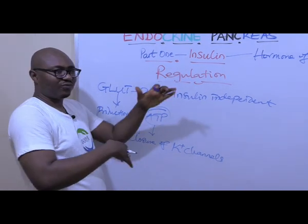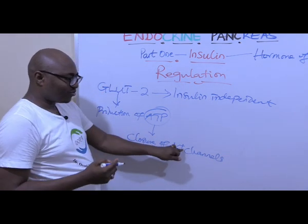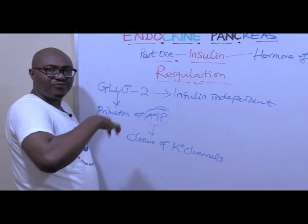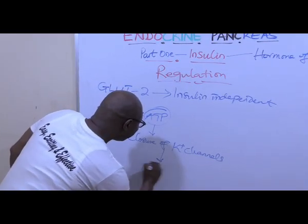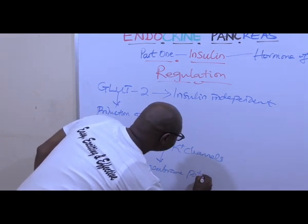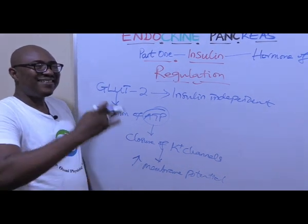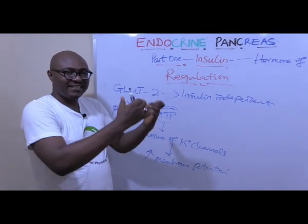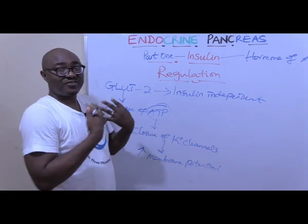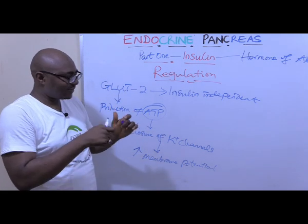So what happens when the potassium channel closes? It prevents potassium from going out. You know, potassium usually likes to go out. So because of that, potassium is positive. It now increases the positivity of the beta cells. So increase in membrane potential. So the increase in membrane potential, what does it do? It now activates voltage gated calcium channels. So there are calcium channels that respond to change in membrane potential. That's why they're called voltage gated.